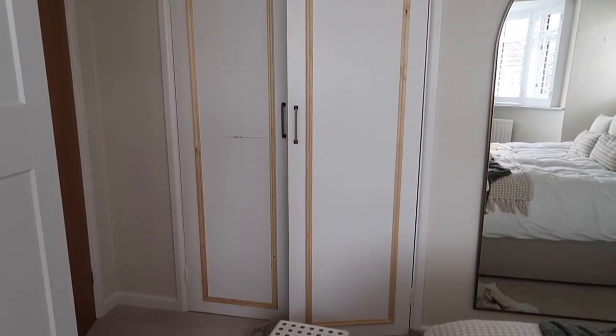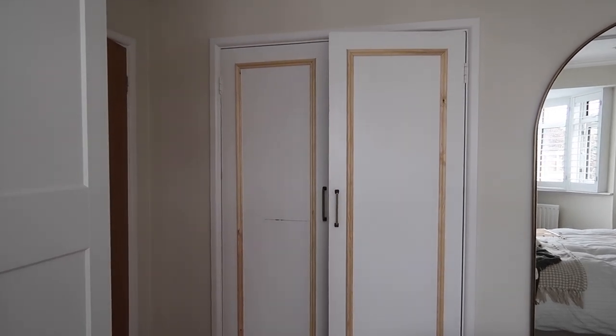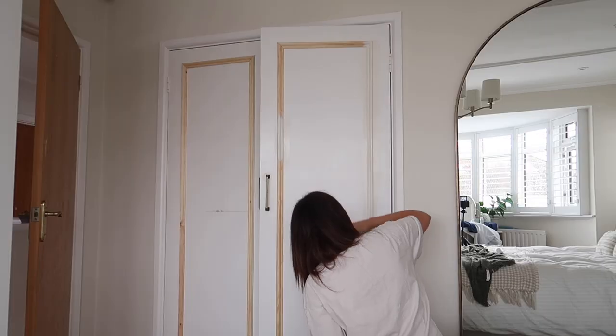Anyway, these look great, don't they? Yeah, we did the handles. You did the handles. We did the handles, and now, you know, we really should take them off, but whatever, we can do it.